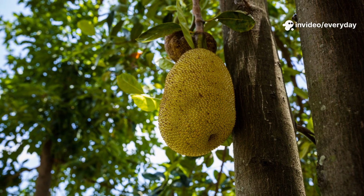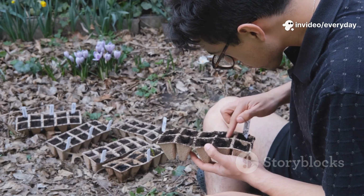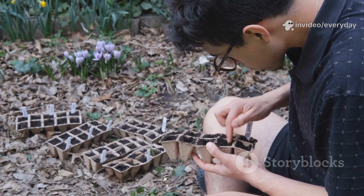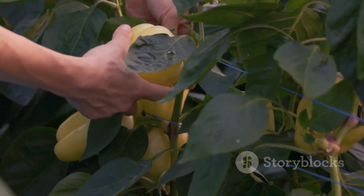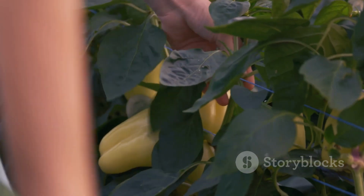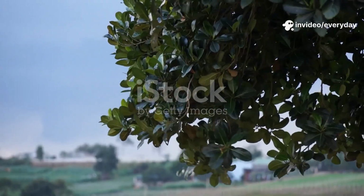That's a long wait. Therefore, for most gardeners eager to taste homegrown jackfruit, a grafted seedling represents the quickest and most reliable path to a bountiful harvest. Ultimately, the choice is yours. Consider what best fits your patience level, your gardening goals, and your available resources. Happy planting!